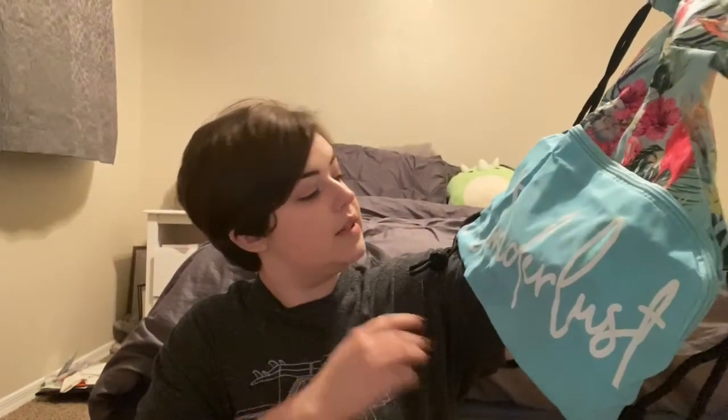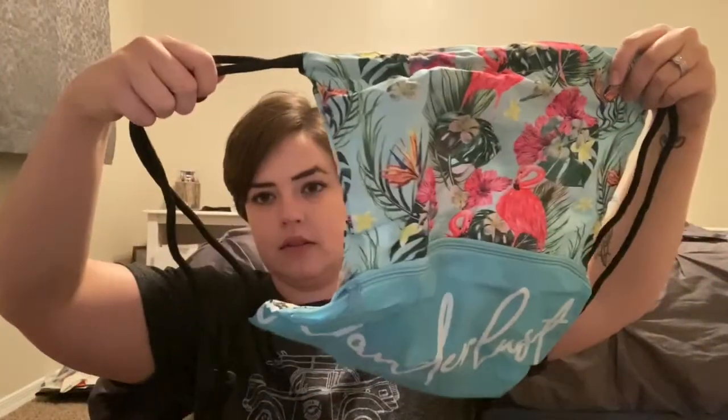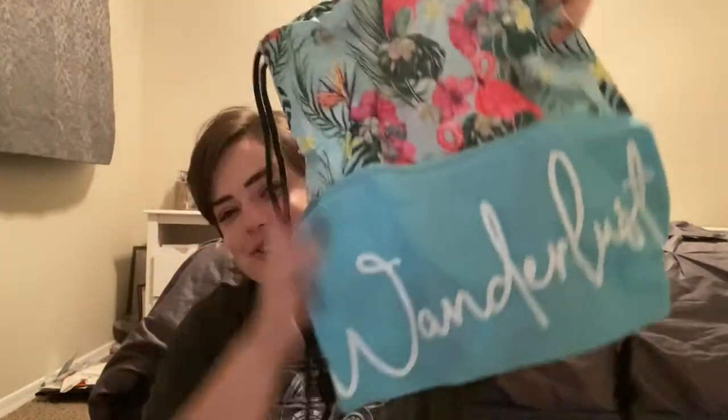And then this looks like a bag of some sort. So this is a, what does this say? Wanderlust. And then it has a tropical little zip drawstring bag. That's what it's called. Little drawstring bag, and then it has the zipper on the front. That's actually really cute. I could get a lot of use out of that during the summer too. So that's good because not all of this is honeymoon specific, which is good because I didn't get the box until after my honeymoon.